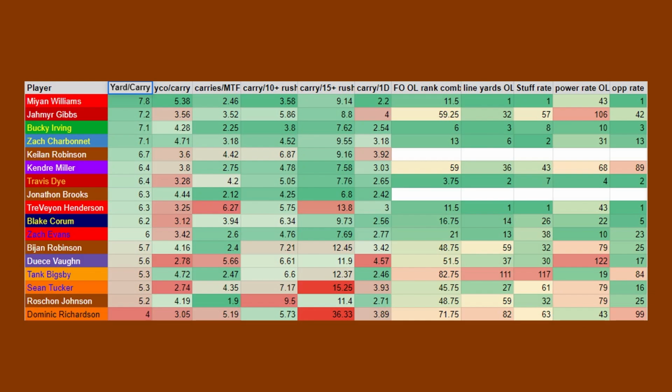Now, looking at the yards per carry, right there you see number one is going to be Mayan Williams, and I hope I pronounced that first name correctly, for Ohio State. And right off the bat, Bijan Robinson and Roschon Johnson pop out. They're in the bottom half, and when I say bottom half of the running backs, these are the top running backs in college football. Most of these dudes are going to end up getting drafted. Now, not all of them, but there's a chance.